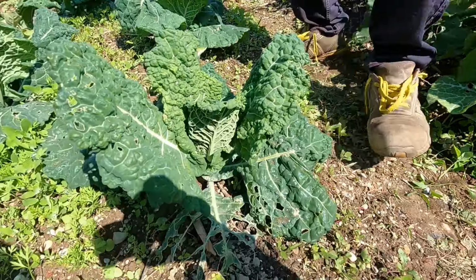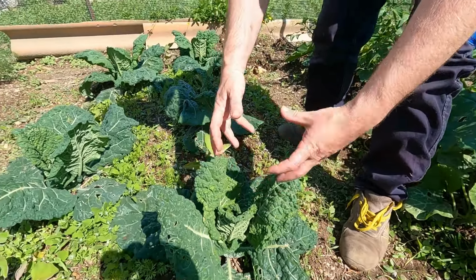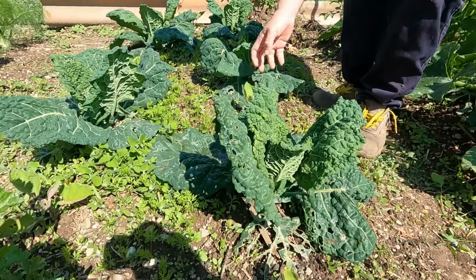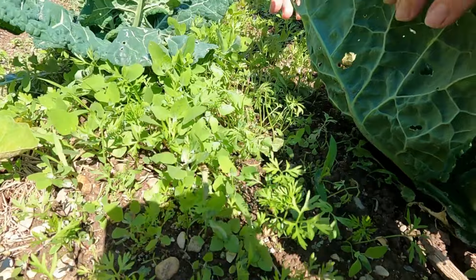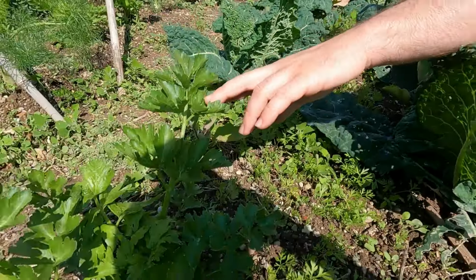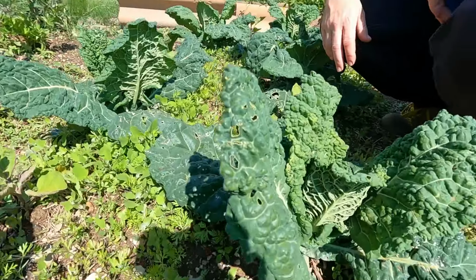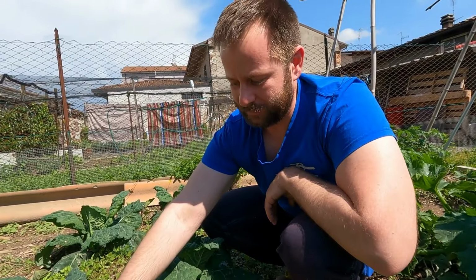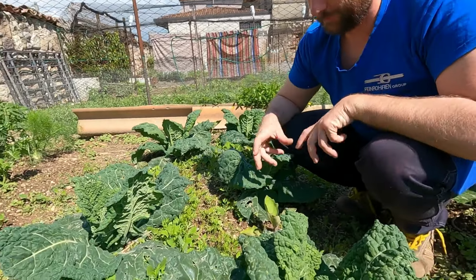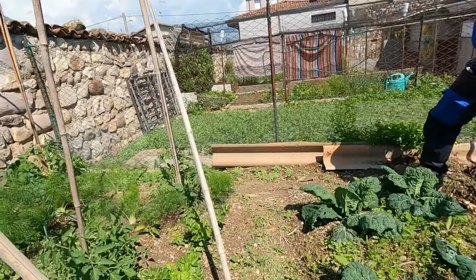Kita lihat. Ini cabbage verza. Dia buat bol macam ni. Inshallah. Then carrot here. Beautiful. The celery. Eggplant dan capsicum dia mau panas. Sekarang ada hujan, dan panas kita panjang grow.